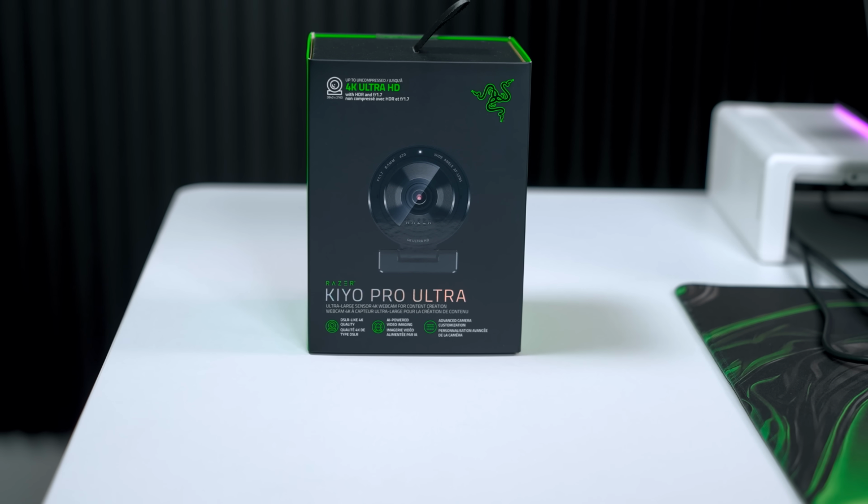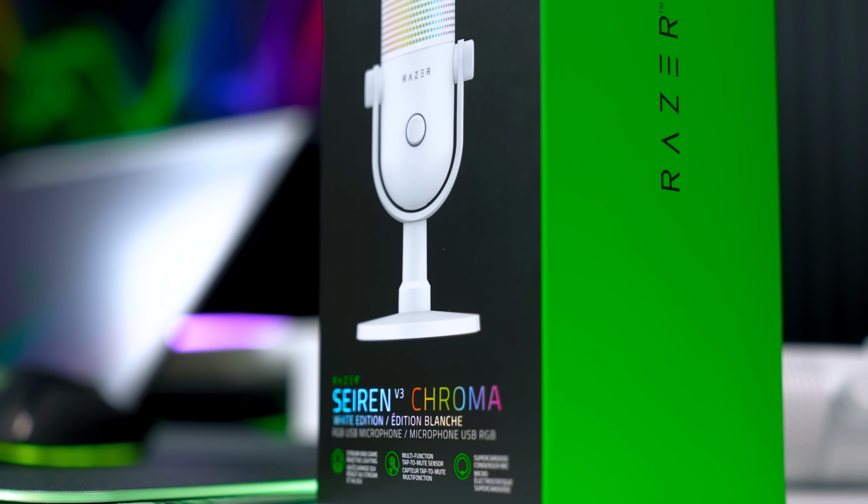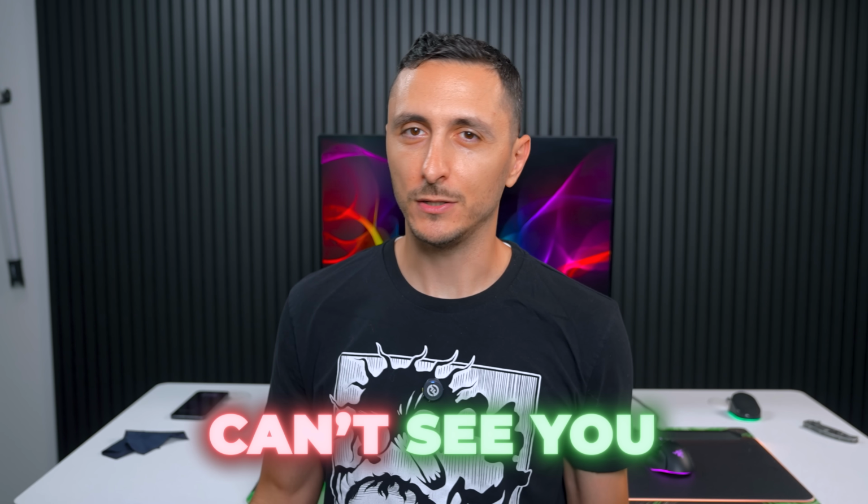Okay, now let's install the two most crucial elements of this entire setup, and that is, of course, the Keo Pro Ultra and the Siren V3 Chroma. Without a face cam, your viewers can't see you. Then there's no way for you to develop that relationship with your audience. And the webcam is obviously useless without a microphone. There's no way for you to communicate with your audience. So that is why these two elements are very, very important to any content creator or streamer setup.